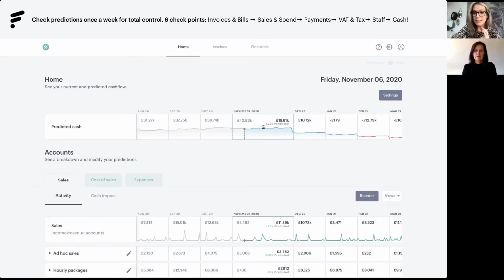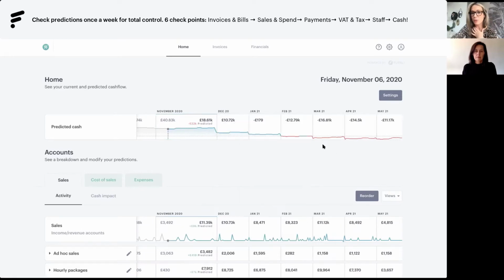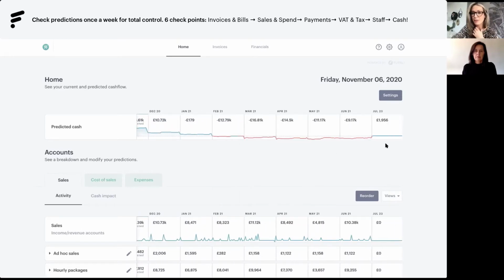In this instance, not looking great. We've got some red lines here for a period. This is where Andrea then comes in to say, well, look, if this is the case after you've checked it, and we need a solution, this is how we go about doing it.